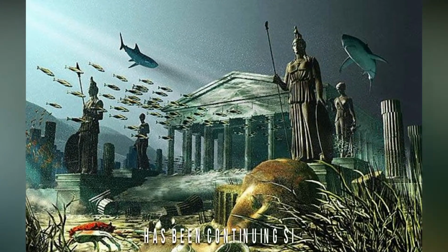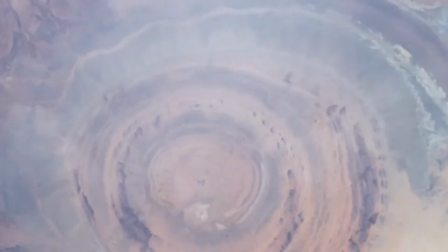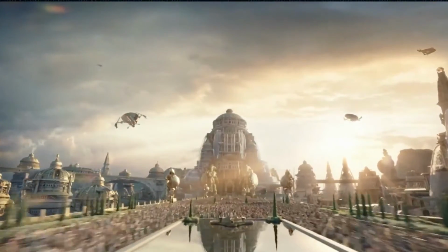The search for Atlantis has been continuing since 350 BC, when the Greek philosopher Plato first described a mystery island that appeared to have vanished. Instead, he proposes that the mythological city is actually located in the Eye of the Sahara. Solon, an ancient Greek statesman, is said to have passed on facts about Atlantis to Plato.